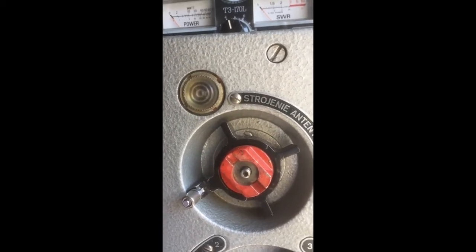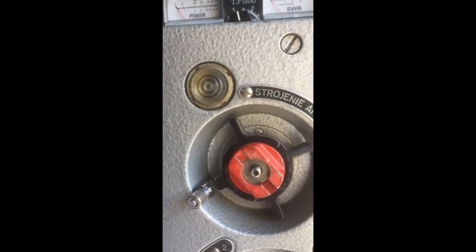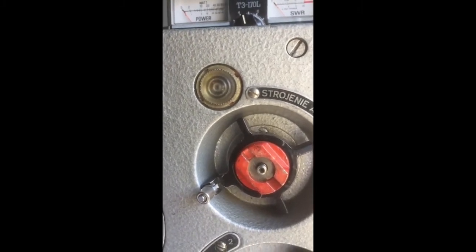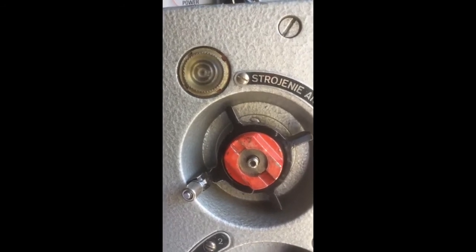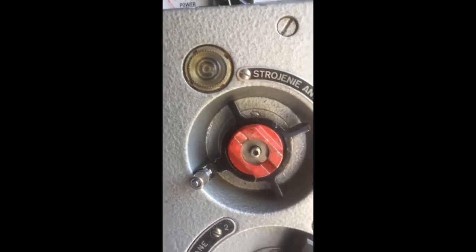The power supply squeals on transmit, so you can also rely on the note of the power supply as a proxy for the antenna current, which is nearly as good as the lamp in my opinion.